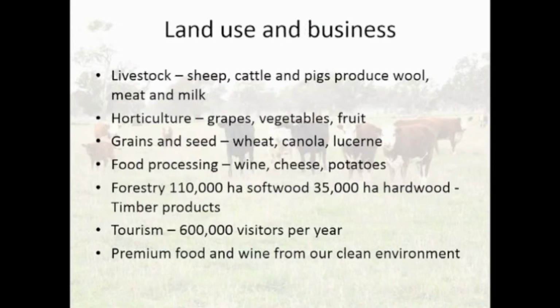So, very much driven by primary production in our region, both through meat production, milk, wool, those sorts of things, but also we have a large forest industry. We've got around about 145,000 hectares of softwood and hardwood, and that produces a whole heap of timber products. We're seeing a lot of tourists through our region, and it's also one of the key elements of the state's strategic plan of trying to ensure we're getting premium food and wine from our clean environment.